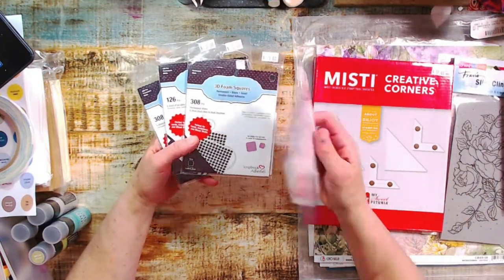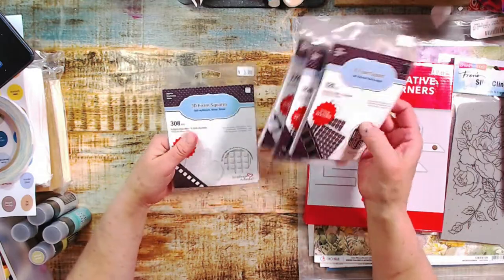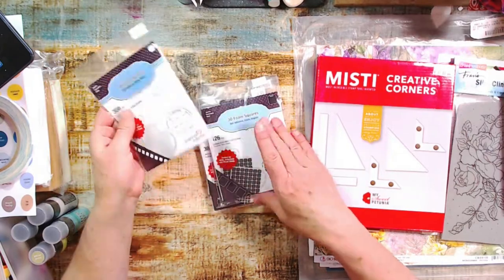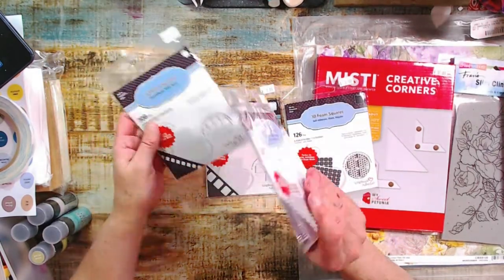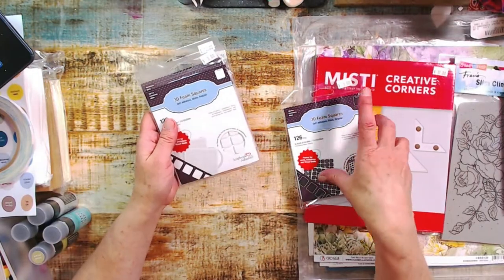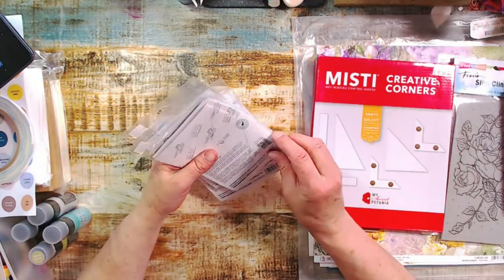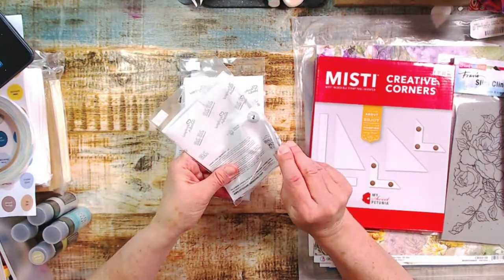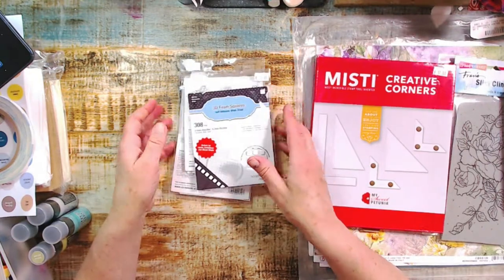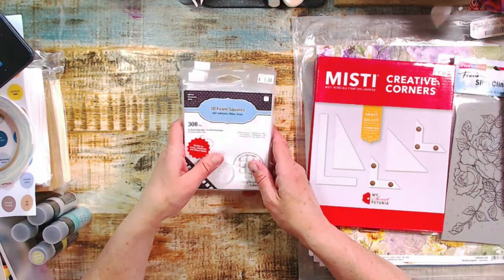You can never have too many of the foam squares, and I thought $3 was a good price for these. I got the small ones in white. I got the small ones in black, I got the big ones in white, and I got the big ones in black. So I'll take these out of their bags, and I will just put them in a larger bag so that they are all together, and those will be ready to go for some card projects.